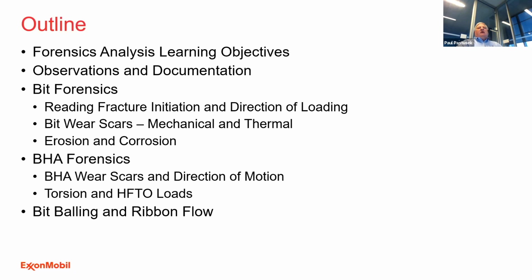So what are we going to talk about today is forensics as an ability, using forensics photos and diagnostic tools to tell you about what's going on in the well and what's going on with your drilling situation. So first order of business, we're talking about the observations and documentation needed. We'll talk about bit forensics.